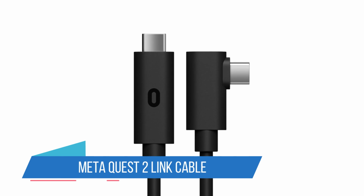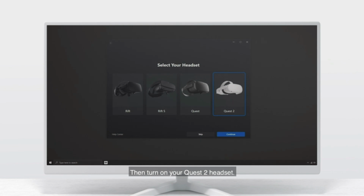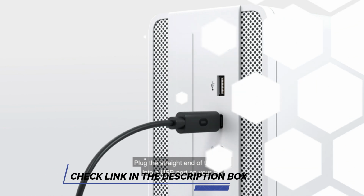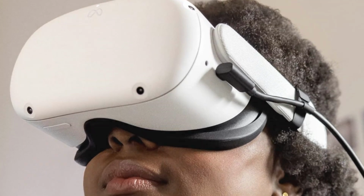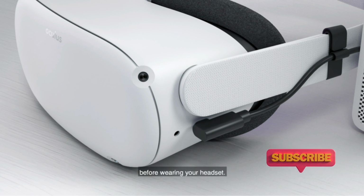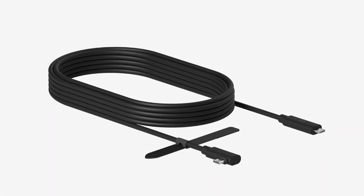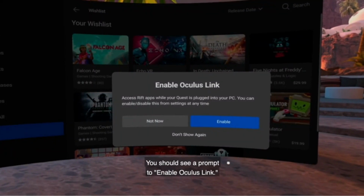Number 1. Meta Quest 2 Link Cable. One of the nifty things about Meta's Quest headsets is that they're standalone, meaning they don't require a computer. You can connect to one if you want, though, which gives you access to PC-exclusive games like the incredible Half-Life: Alyx. There are all kinds of link cables out there, but we recommend Meta's first-party cable. You'll pay a bit more, but the build is solid and, at 16 feet long, it gives users plenty of maneuverability. These cables work with the entire Quest lineup, including the OG Quest, Quest 2, Quest 3 and Quest Pro.